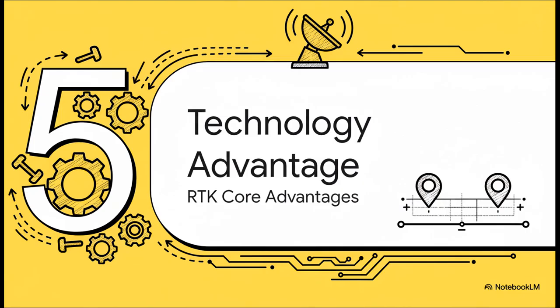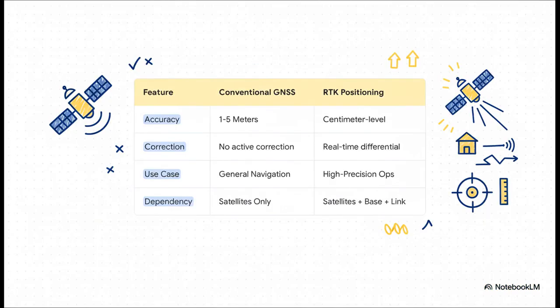So we've seen how RTK works and where it's being used. But what are the core tech advantages that make it so reliable for these really demanding jobs? Let's quickly break it down. When you look at them side by side, the difference is just night and day. We go from meter-level to centimeter-level accuracy because we're not just passively listening to satellites anymore. RTK uses a whole system, satellites, a base, and a data link to actively correct errors. It's really just a different class of positioning altogether.